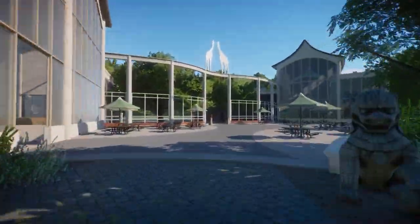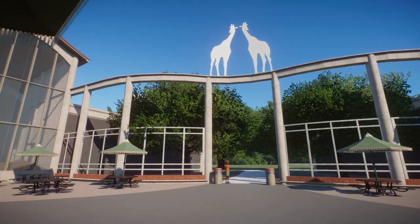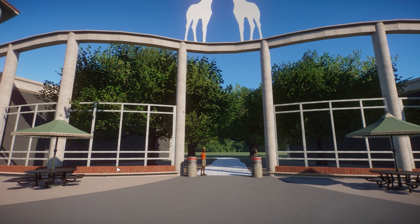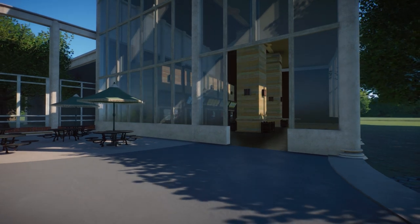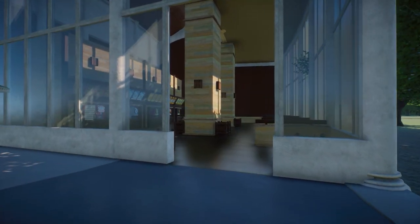So let's go to the restaurant. We have the entrance here, as I mentioned, for the African savannah. So that is going through here. I still need to work on the decoration right over here. We just have some temporary oak trees here and there, which are just there to give a little bit more ambiance. I see they are sticking through here. So yeah, they're definitely not going to stay.